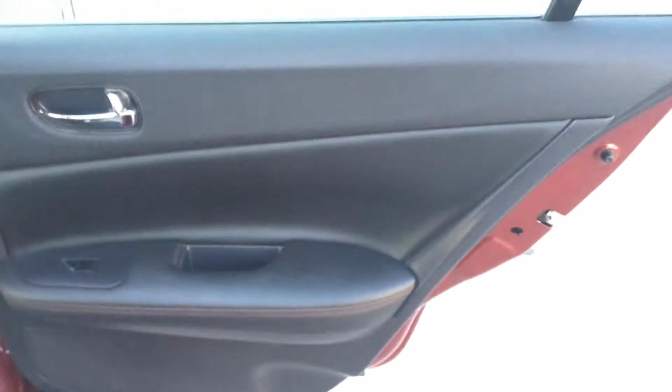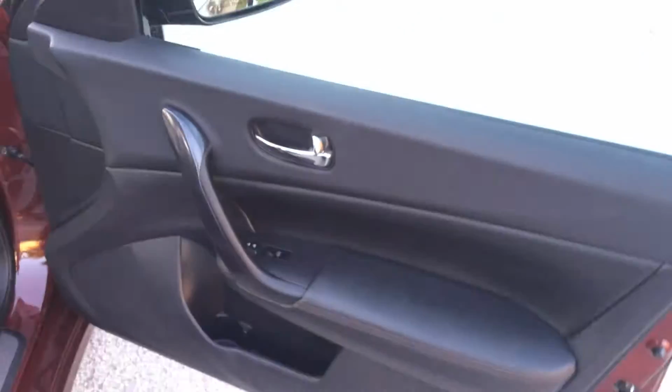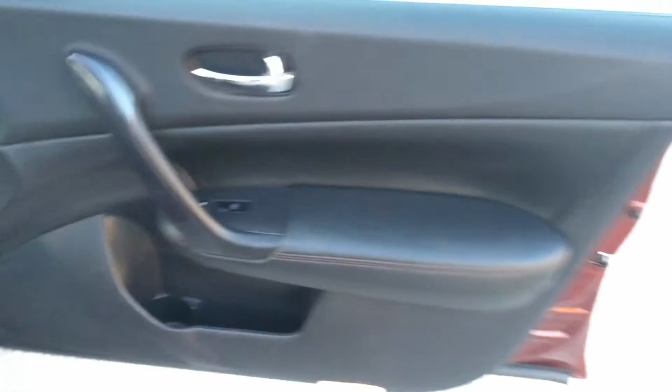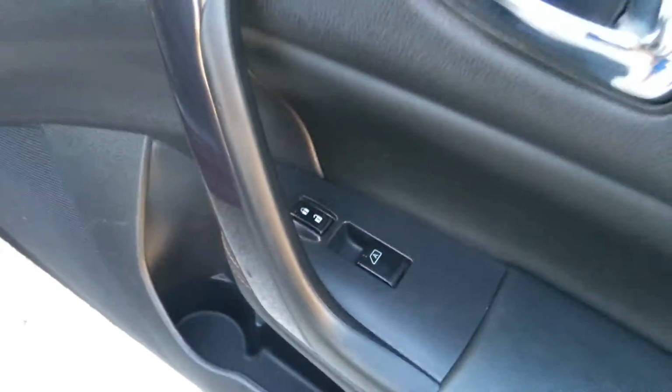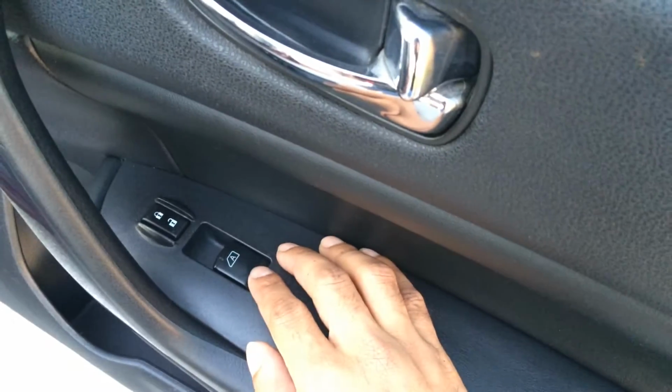Car's a V6, great on gas, and it's actually really fast. You have your window switches here. No problems with the door panels or any other flaws on this vehicle. Again, very clean looking car. Seat behind the passenger. You also have your cup holder here, and you can also lock and unlock your doors, and you have your window switch.